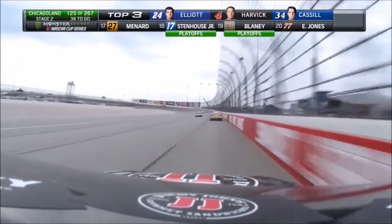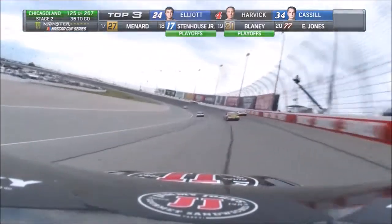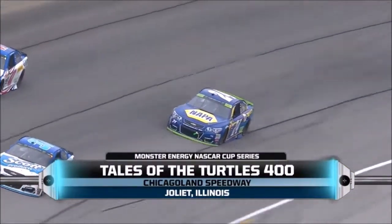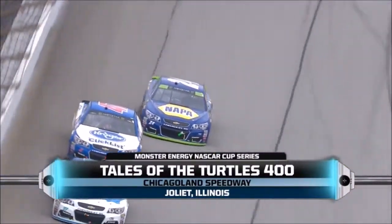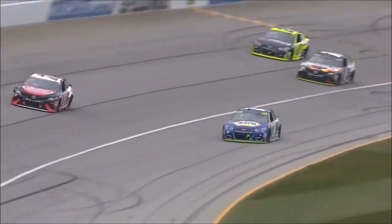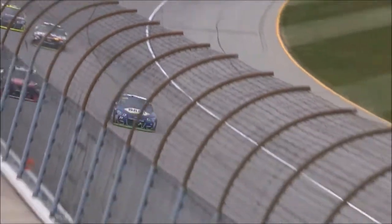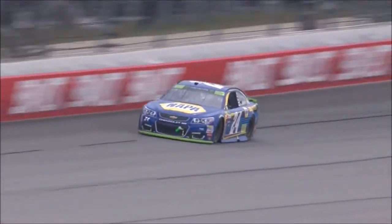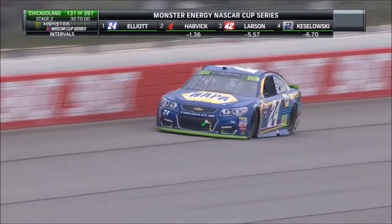As far as the drivers that were on the lead lap, it's Chase Elliott who's out in front at Chicagoland. Can the 21-year-old get his first Monster Energy Cup Series win today? And the 24 of Chase Elliott also taking that shortcut through the apron right along the front stretch. It is Chase Elliott out in front of Kevin Harvick by 1.2 seconds.